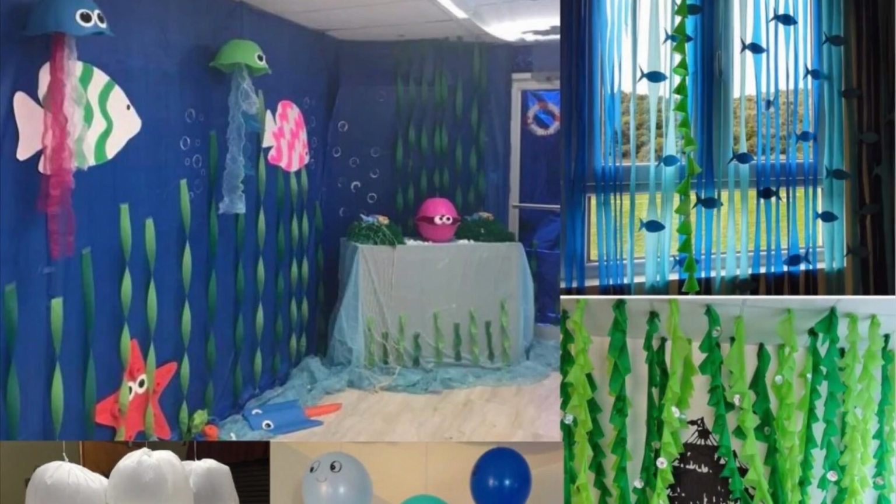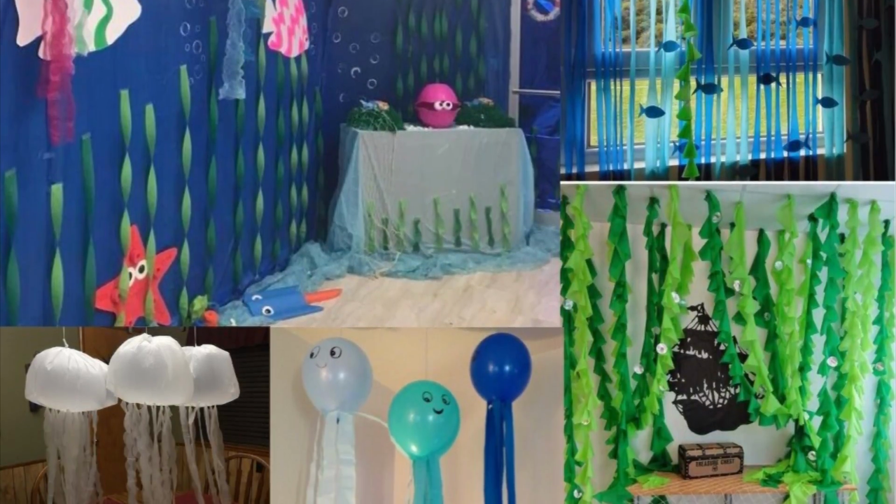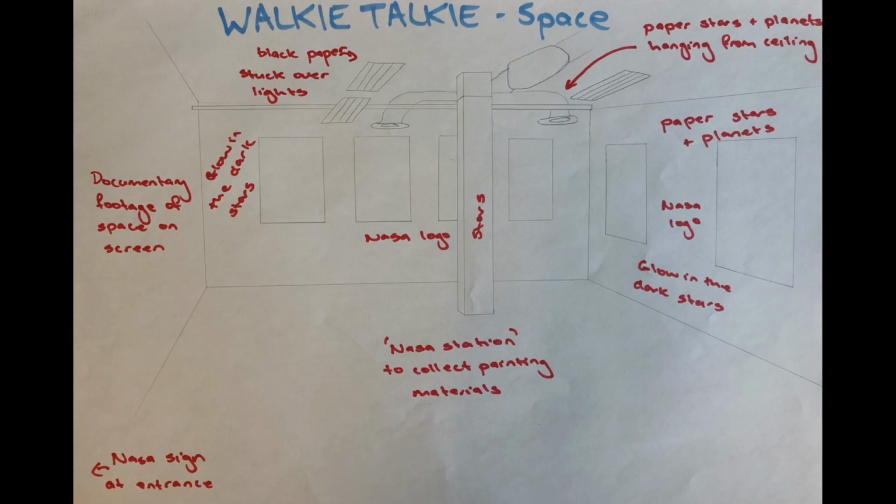The core elements of the room are the real submarine footage that will be played on the projector and the underwater sounds of whales calling in the distance.